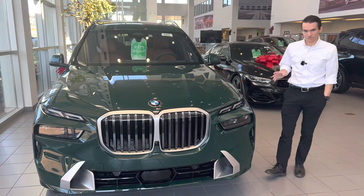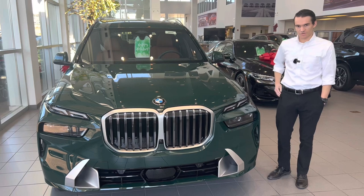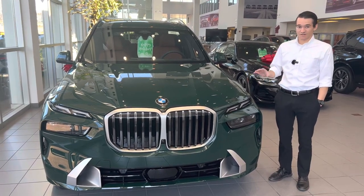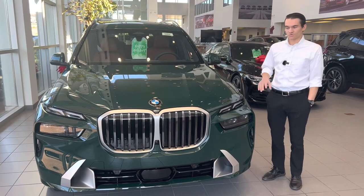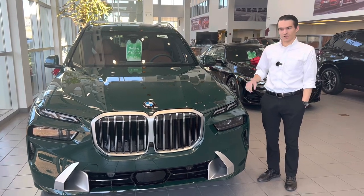It is British Racing Green with a full Merino Tartufo Leather Interior. This car has about $10,000 in options just in paint and interior color. So it's a really, really cool, opulent, classy spec on this X7. So we wanted to show it off for you guys.